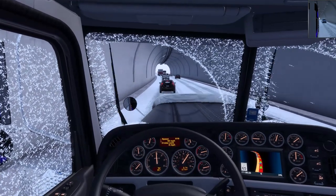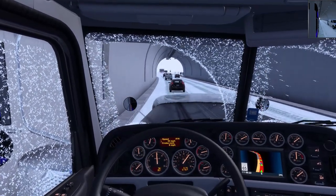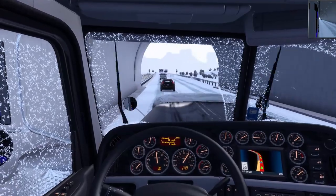I like how it's snowing in the tunnel. I mean, I guess the wind could be coming off the truck, I guess.